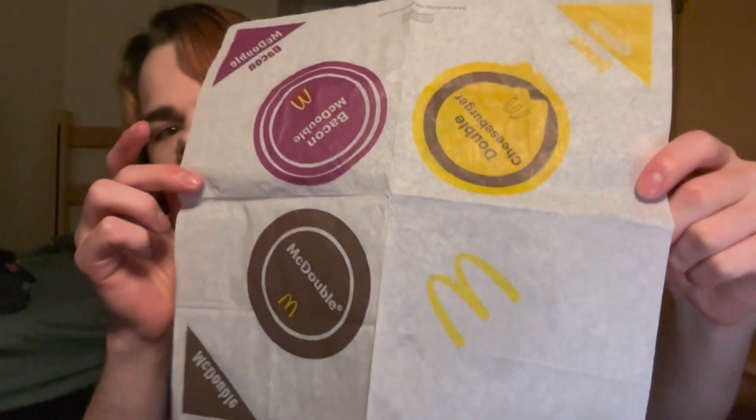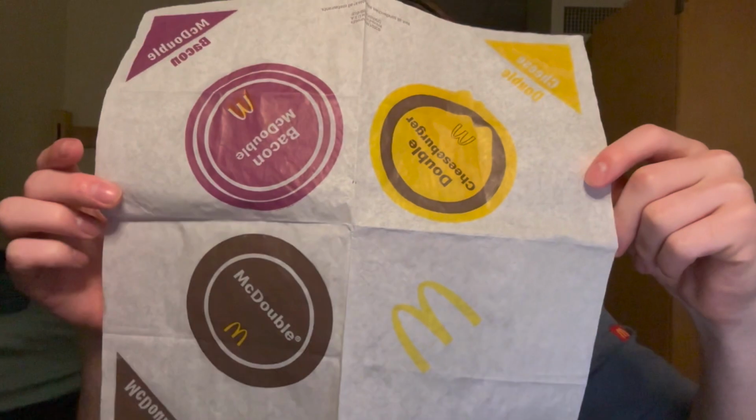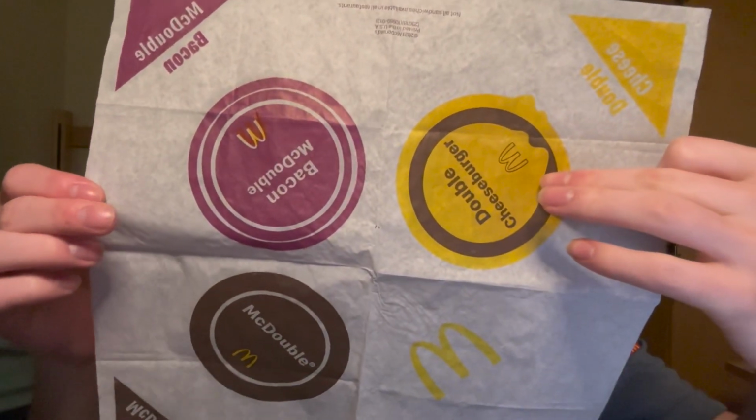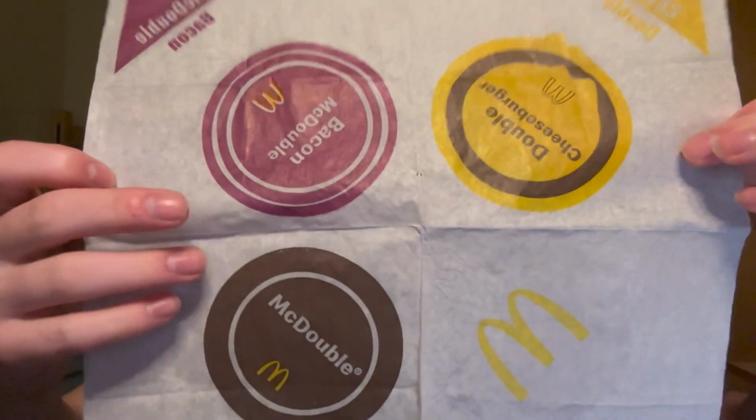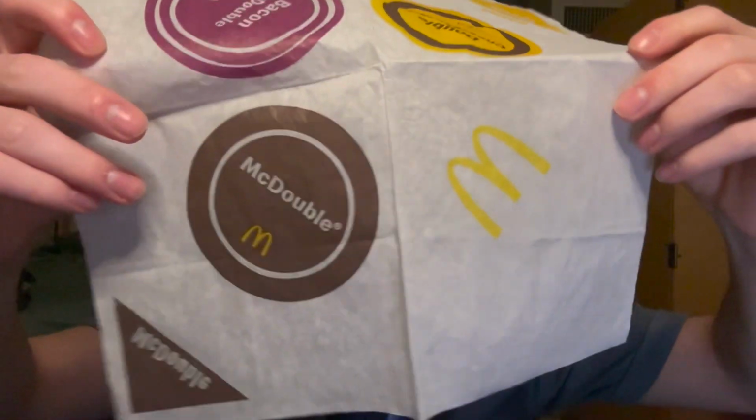This is another wrapper for burgers. This is probably the most commonly used burger wrapper, maybe not, at McDonald's, and you'll see why. Here it is. What's this? We have a double cheeseburger, a bacon McDouble, and McDouble wrapper, 3-in-1.